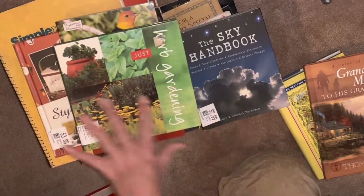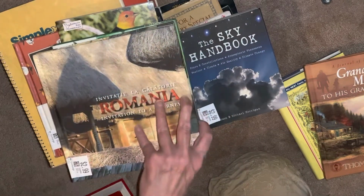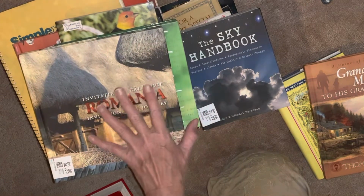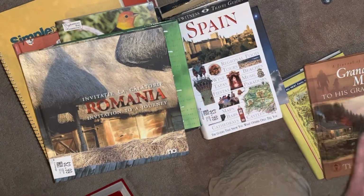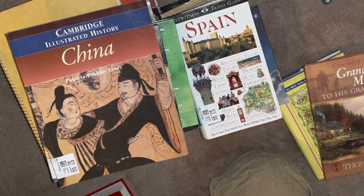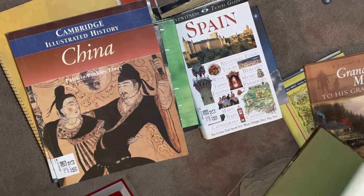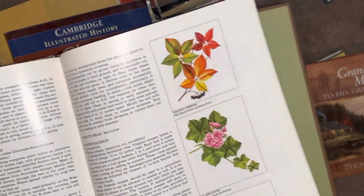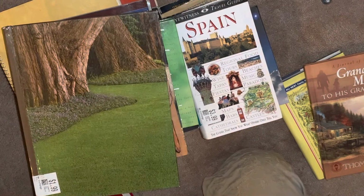This is all about Romania. It had some great photos in here, good for a travel journal. So was this one, Spain. This one here about China. What was this? Hang on. Oh, more flowers. Look at those. I hope you're not getting a lot of glare. Look at those great illustrations. Aren't those pretty? It's a whole book full of them.